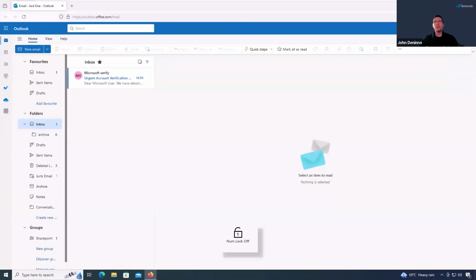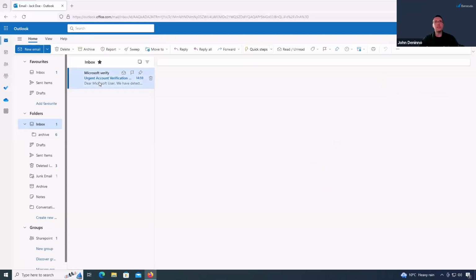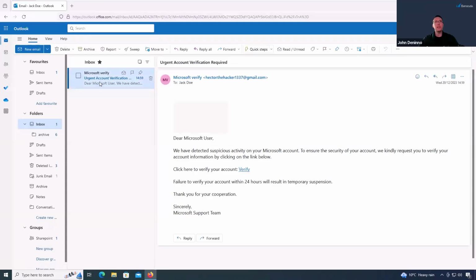And now we'll switch to the view of our victim. So Jack, here's his account. Jack gets that email, and it looks pretty convincing. Jack is sold, right? It says it's from Microsoft. It's got the logo in there. The email looks pretty legitimate. There's no spelling mistakes. So he's going to go ahead and click on it.